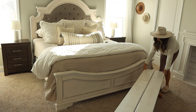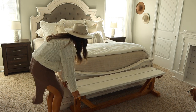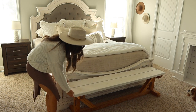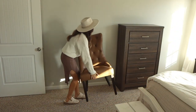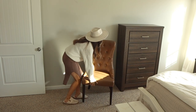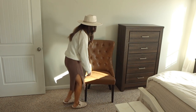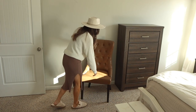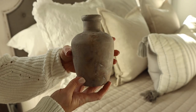I'm adding this bench to the end of the bed just as a place where we can sit down or throw my purse at the end of the day, just a very functional piece. And then I'm also bringing in this chair that will be perfect for putting your shoes on or just whatever. I'm going to throw a cozy blanket over the top and just create a cozy little nook. So that is what I'm bringing in.